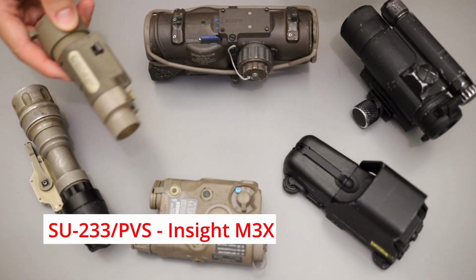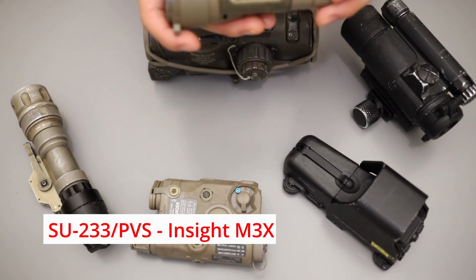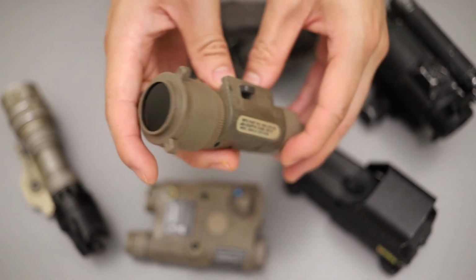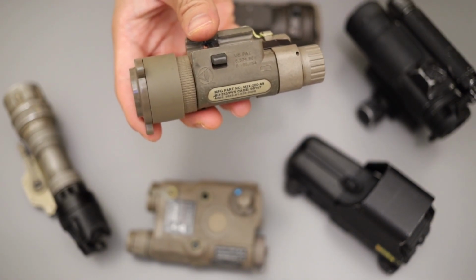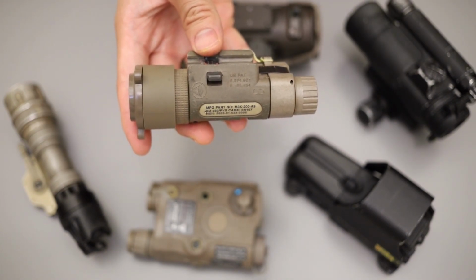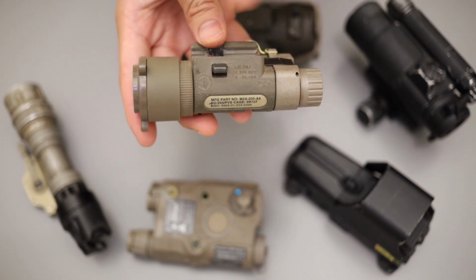So here we have an Insight SU, I think I want to say 231, but it's also the M3X light. Hopefully we have autofocus on. So this is just a white light, and this black thing is an IR filter. It's just a regular bulb. It's not bright at all. You can just get another light that's a little bit cheaper than this and it will be a lot brighter. You can upgrade these. You can remove the head and put an LED bulb on it, but you'll have to pay a little bit extra money.